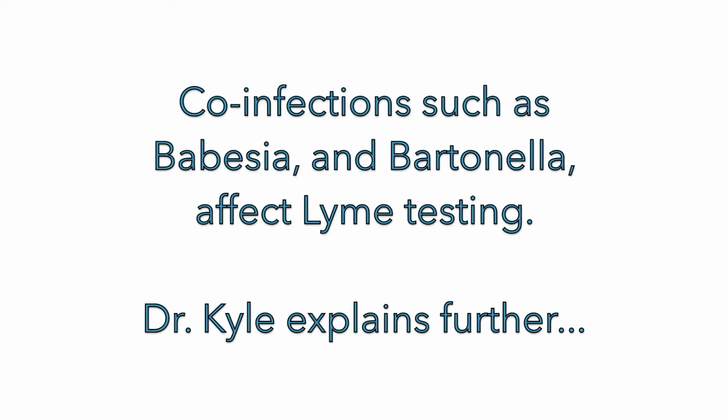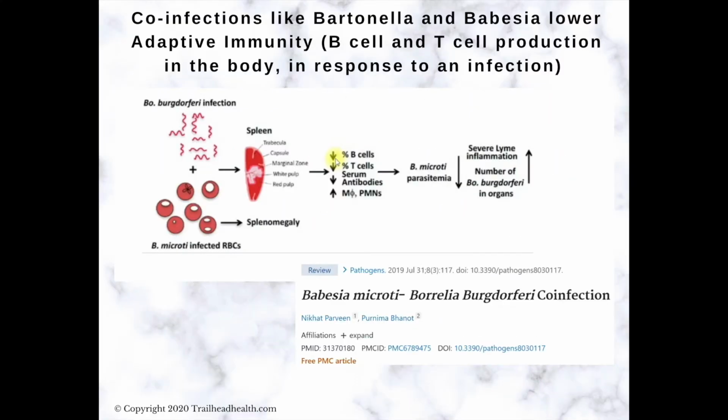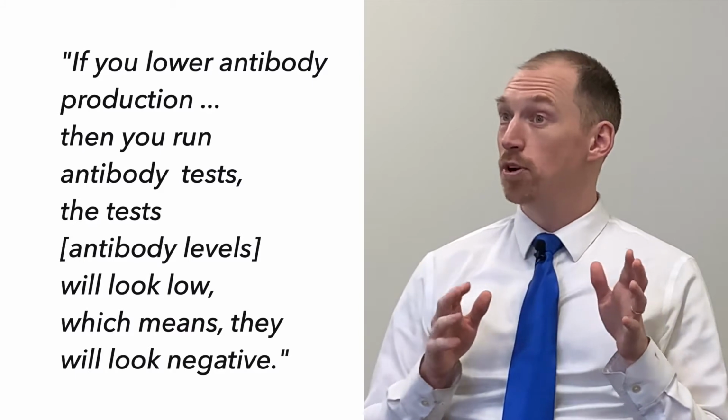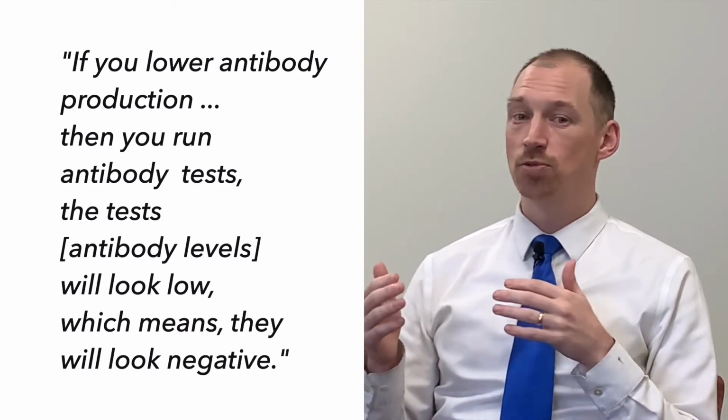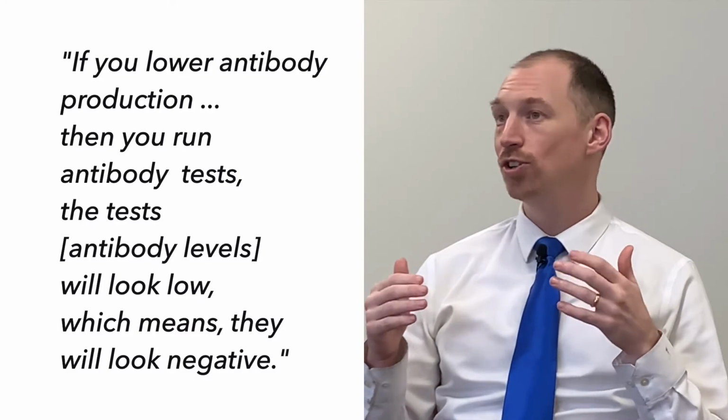Now there are research studies both on Bartonella and Babesia, which we may talk about later, that show that both these diseases lower adaptive immunity or lower B-cell antibody production. Okay, so what's this mean? If you lower antibody production, then you run antibody tests, the tests will look low, which means they'll look negative.